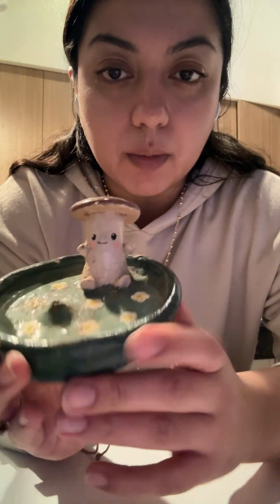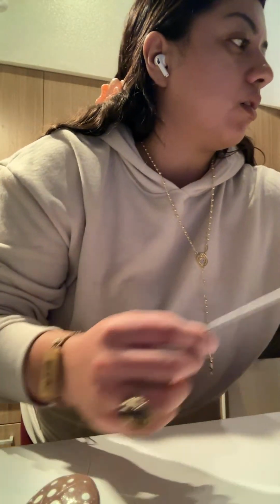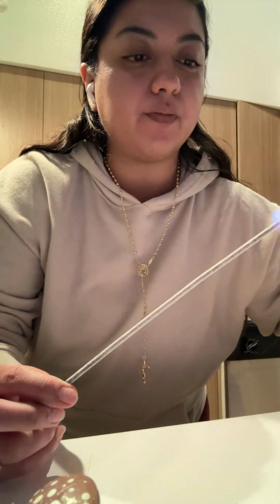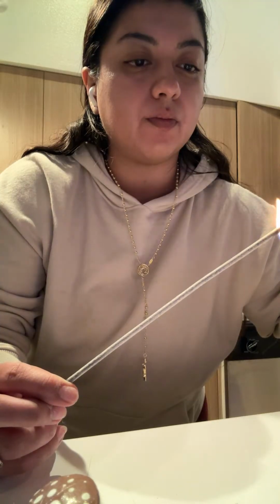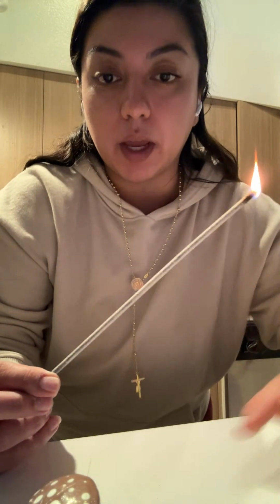My sibling made this for me. Isn't that cute? I use it all the time. I'm actually gonna light some incense. Let's purify and cleanse the negativity away.